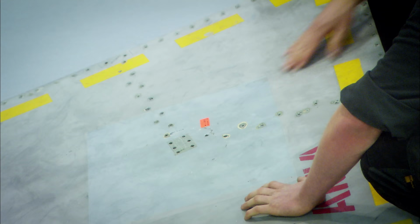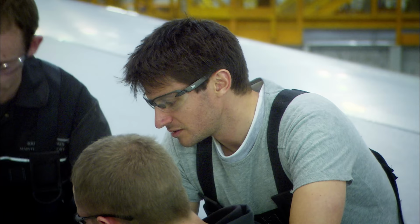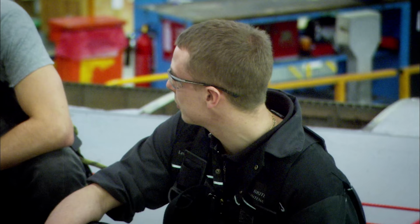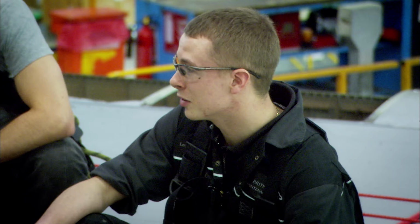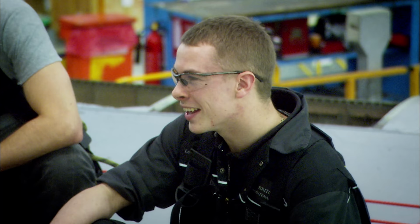It turns out that Lewis's engineering passion runs in the blood. Three generations of my family have worked there, so it's just run with the family, I suppose. And are they on shift with you sometimes? No, my dad's on the opposite shift to me. Okay. And my bampy's retired now. But he used to work in here as well.